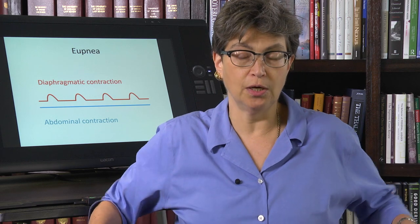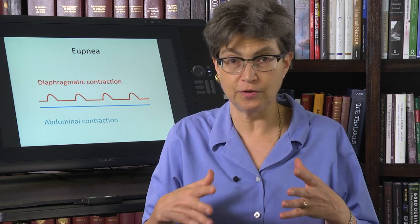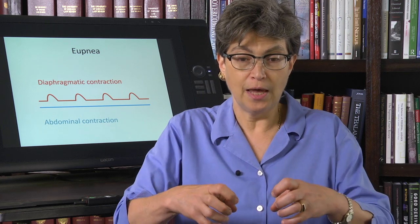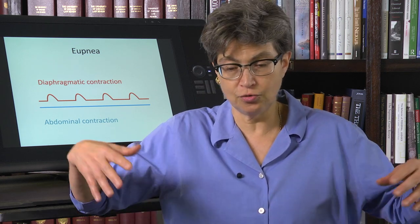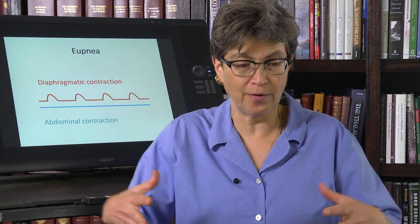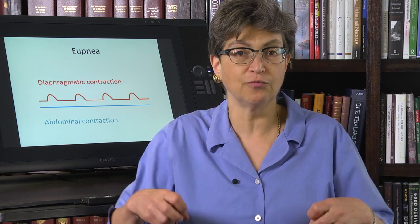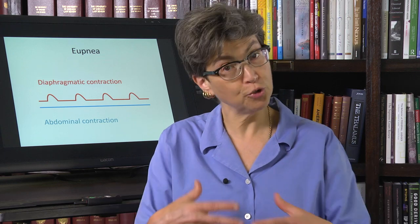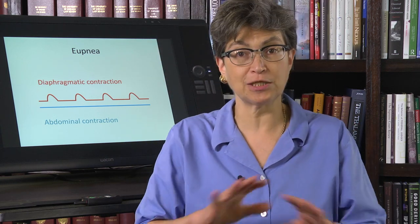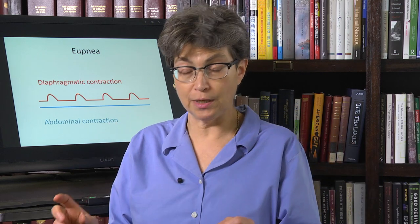There's also contraction of the intercostal muscles, and relaxation of those. Relaxation of the diaphragm is simply going to allow a passive recoil that then pushes the air back out. So inspiration is active and expiration is passive in eupnea.